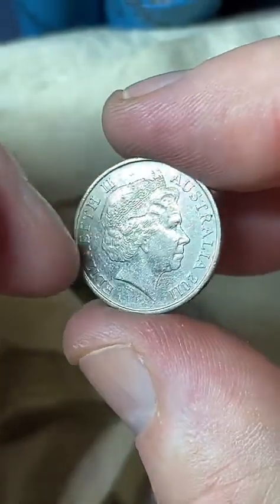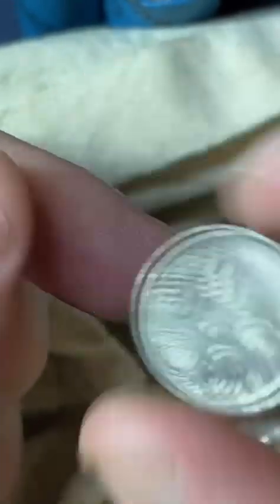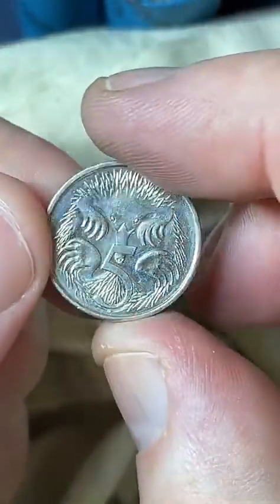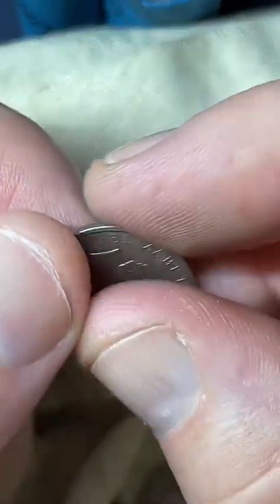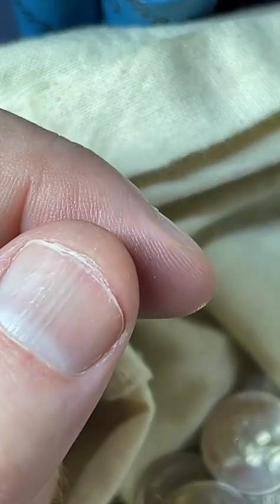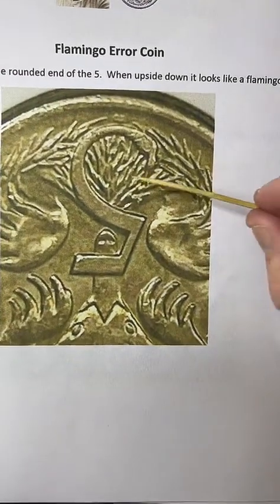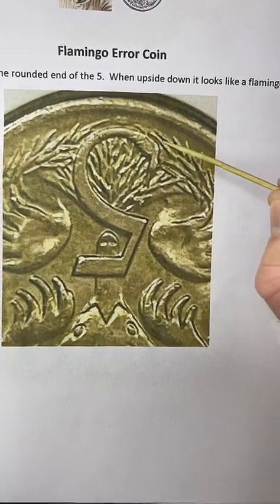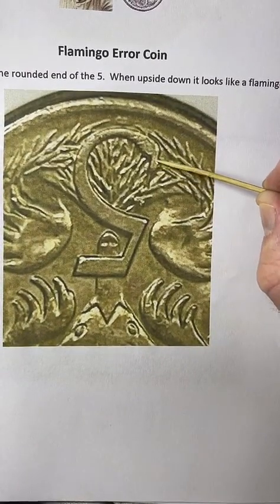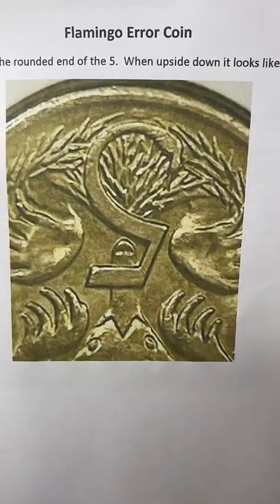All right, let's keep going. 2011. 2004. So the 2001s, you look for the flamingo error, and I can show you what the flamingo error looks like. You're looking for a 5 cent coin, and on this side where the 5 is, this is upside down. You're looking for that extra bit of metal at the bottom of the 5 that makes it look a bit like a flamingo's beak. And that's why they call it a flamingo error.